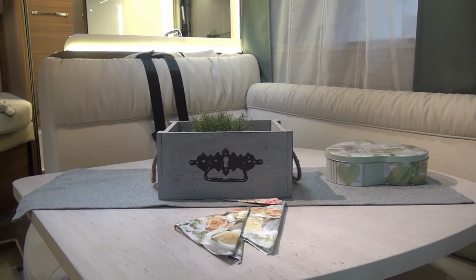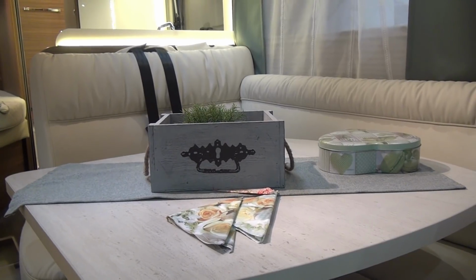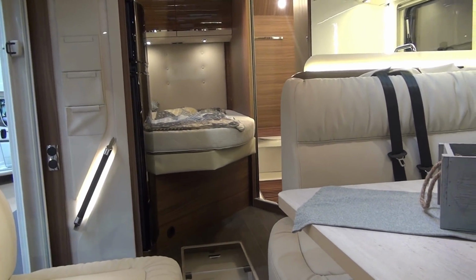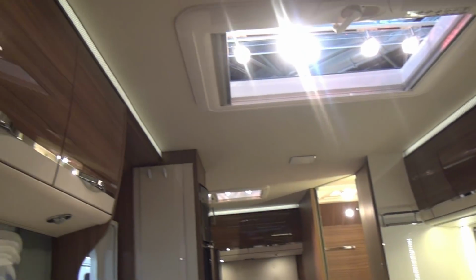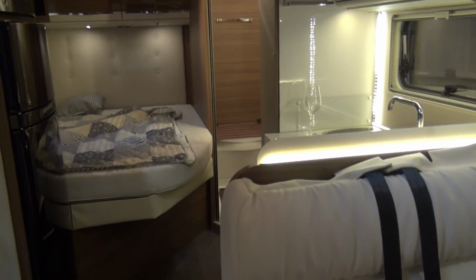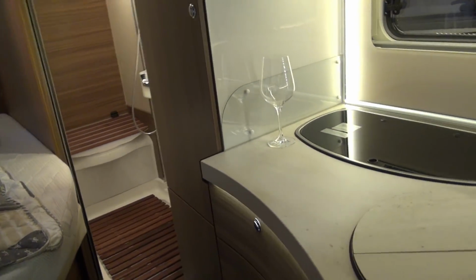Within this creation of space, you are limited on the storage front though as well. As I showed earlier, you've got the bed there with the garage below it, and there are of course storage cabinets all the way around, but then again, you know, 7 meters, you can have what you want. You can have space, or you can have storage everywhere.